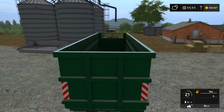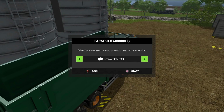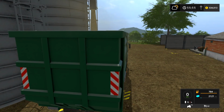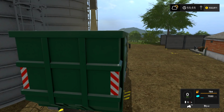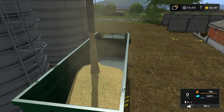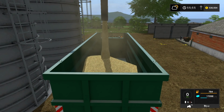And straw for the baby piggies. Here we go. Nope. Yes. I don't think this needs to be full. Was that 11,000? So we could probably put like 15 to 20 in here and it would more than do it. We'll just say about right there.